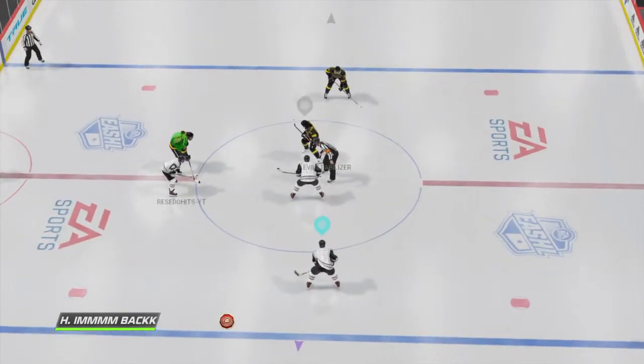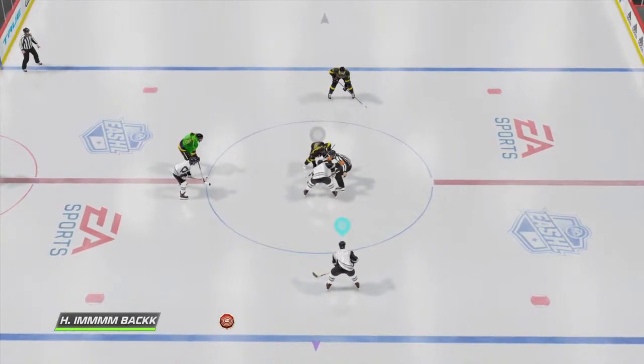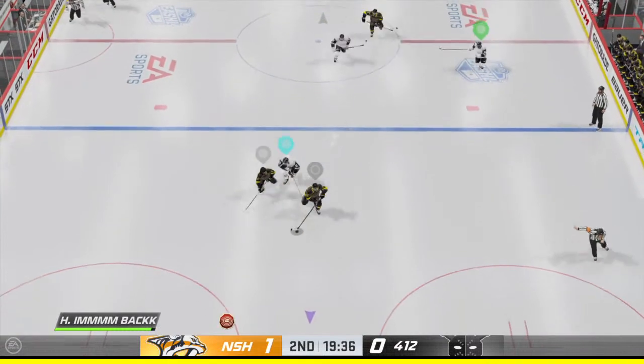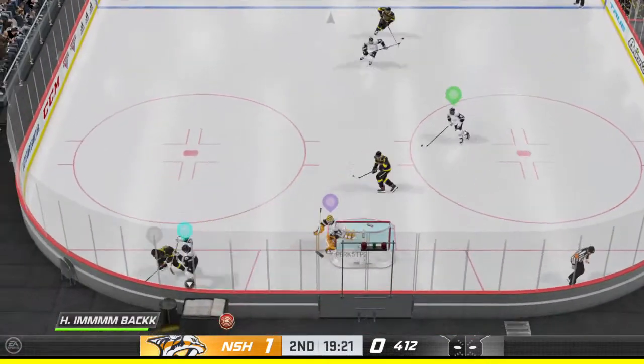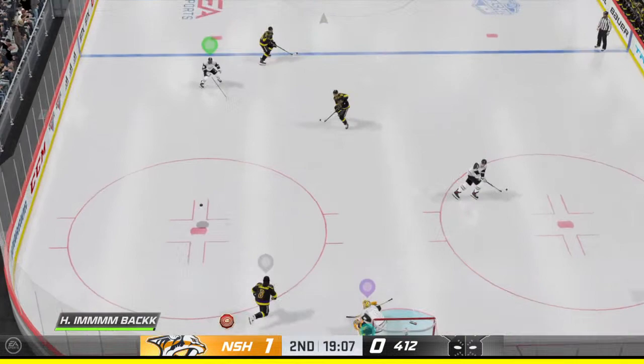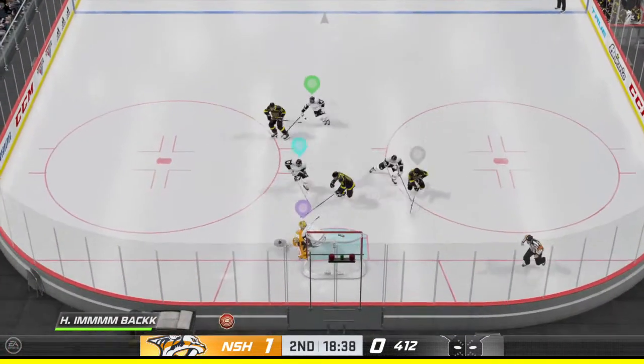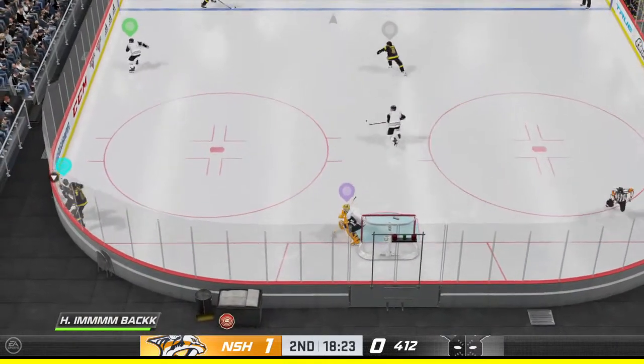Partner in crime, Ray Ferraro, is rested and refreshed. Along with the teams, we're ready to get things underway. And look at this, he's all alone. Denies him on the breakaway. Really good speed to get him. Dusts the puck, now it's him and the goalie. But the goalie's better, he makes the stop.